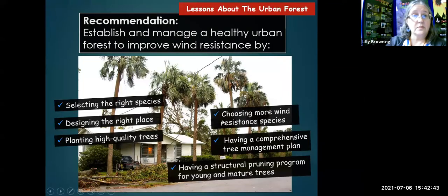Okay. So there were some recommendations, of course, that they want you to establish and manage a healthy urban forest. The ways that we can improve wind resistance is, of course, selecting the right species of trees to have in our landscapes, in our communities. Designing the right place. What they mean about that, Florida Friendly Landscaping Principle #1 is right plant, right place. That pertains to trees. Pretty critically pertains to trees. Planting high quality trees. Choosing more wind resistant species, and we are going to cover that in this presentation. Having a comprehensive tree management plan, and having a structural pruning program for young and mature trees. That's the recommendation. So let's break this down.